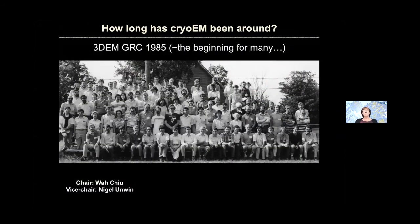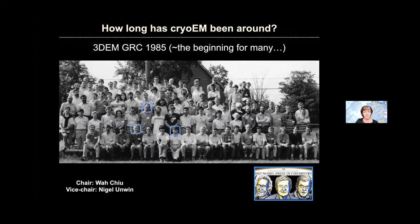So how long has cryo-EM been around? Long time. This is the kind of origins of it. This is the 1985 3D electron microscopy Gordon Research Conference, which was the beginning for me and for many others. And there were three very important people at that meeting. You might notice Jacques Dubochet, Joachim Frank, and Richard Henderson. And they, as everybody knows, won the Nobel Prize in Chemistry in 2017 for the development of cryo-EM. So that's quite a long time ago.